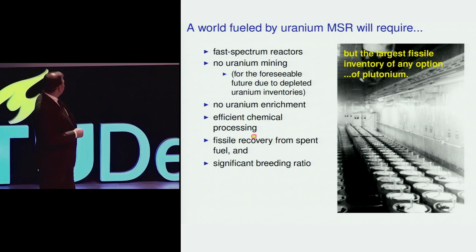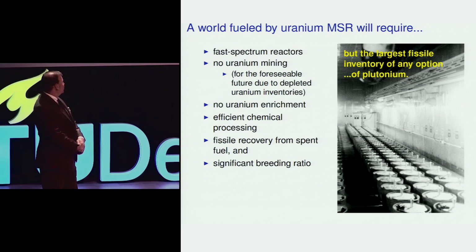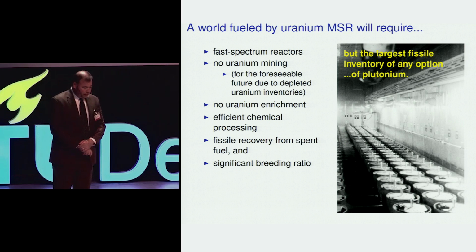We're going to need efficient chemical processing, but we're going to have the largest fissile inventory of plutonium, and that's what it will be. This is a picture of the Rocky Flats storage facility where the U.S. used to keep a great deal of its plutonium.